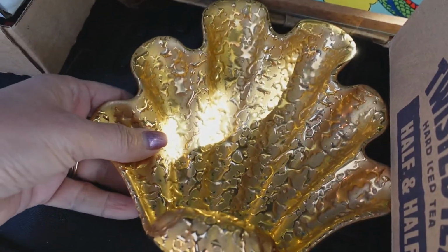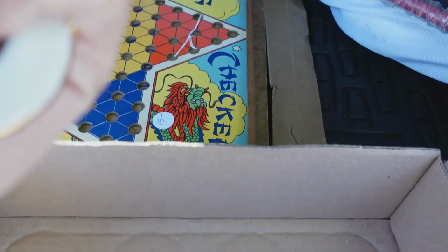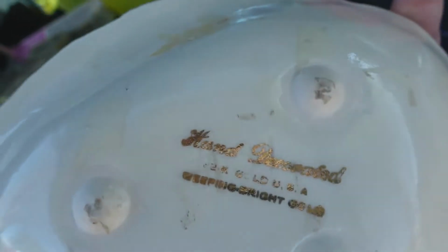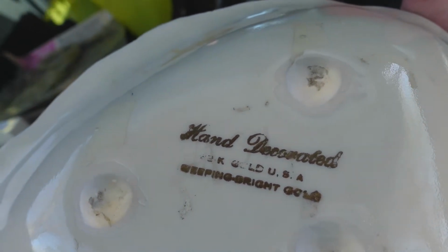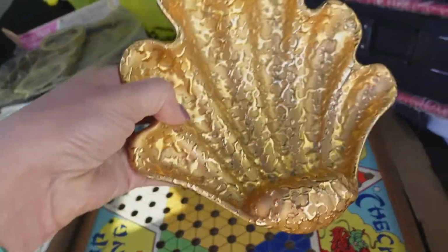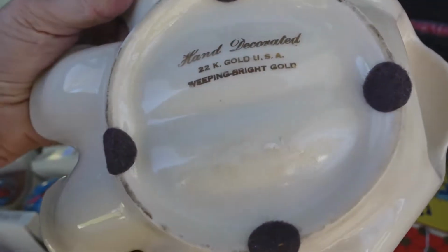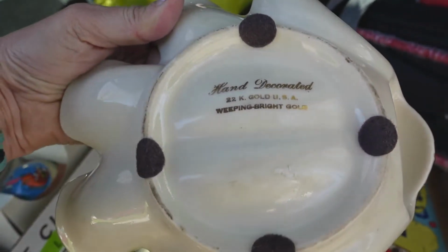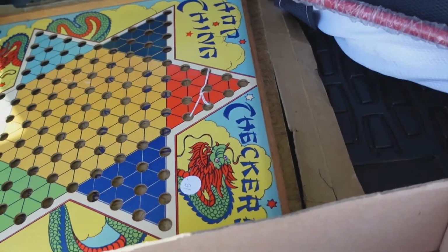And then they had a lot of these. I only picked up two of them. I picked up this dish for $12, and it says that it's hand-painted 22 karat gold USA weeping bright gold. Let me see. And then the shell, I thought the shell was awesome. And let's see what it says here. And this one, yes, weeping bright gold. So I think that's the design, where it's like weeping the gold.